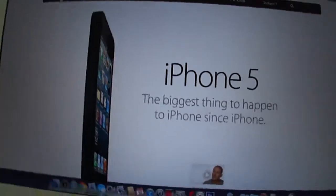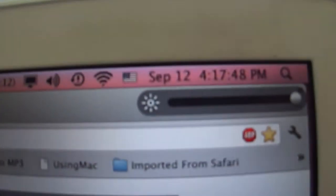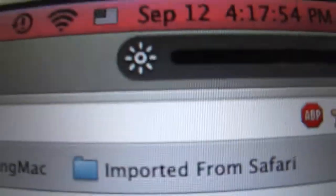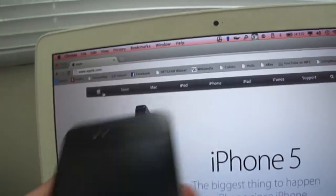The iPhone 5 came out. Well, not came out, it was announced. Today is September 12th. But basically what I'm here to talk to you about today is my thoughts on owning an iPhone 4S.